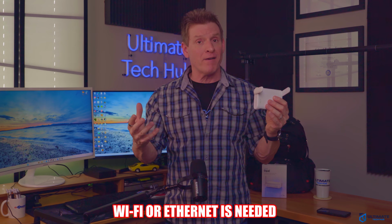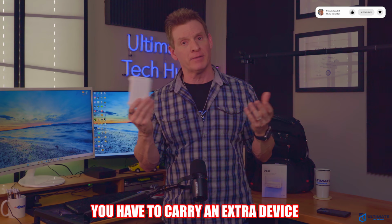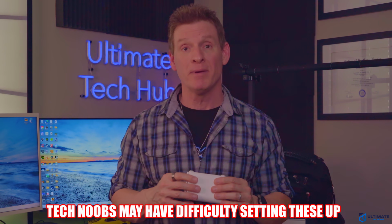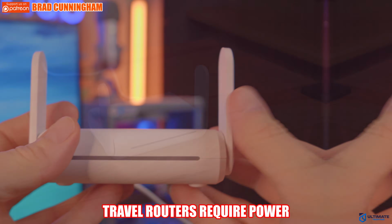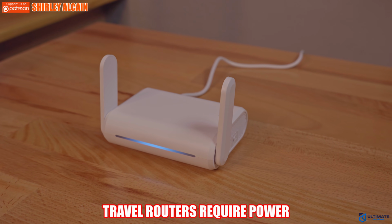But what are the cons or downsides to a travel router? Well, first, you'll need Wi-Fi or Ethernet to connect to it. Second, you'll have to carry around an extra device, and packing can be a struggle, and sometimes you might forget this. The third downside is, if you're a technology noob, these can be difficult to set up. It does take time and patience to set these up, and if you don't have that, then forget about it. However, I do have a video right here that explains how to set this up. And the fourth and last disadvantage is, travel routers require power, which means they need to be plugged in. However, many travel routers can be powered by a power bank, as long as the travel router has a Type-C power port.